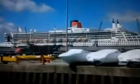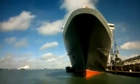April 2007, the world's largest ocean liner, the QM2, was at her berth in Southampton, preparing for her weekly transatlantic voyage to New York. The problem?